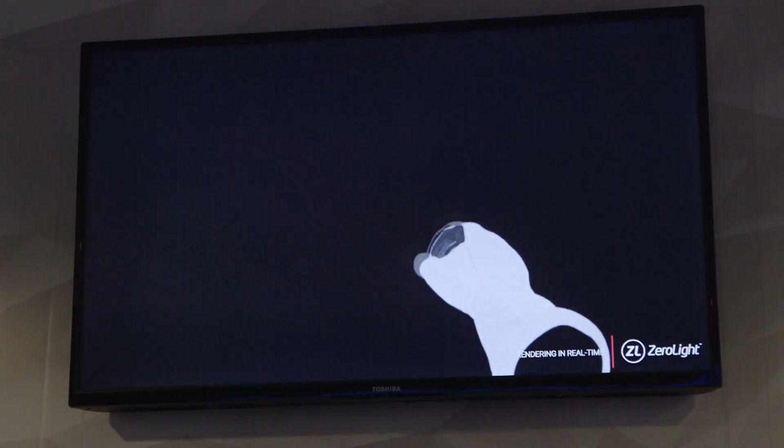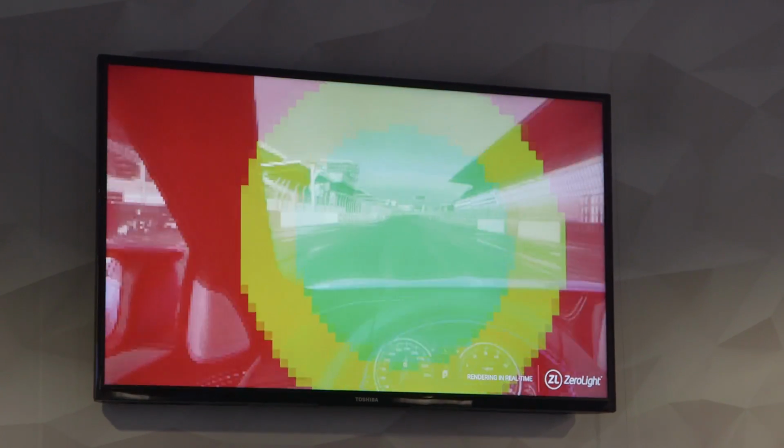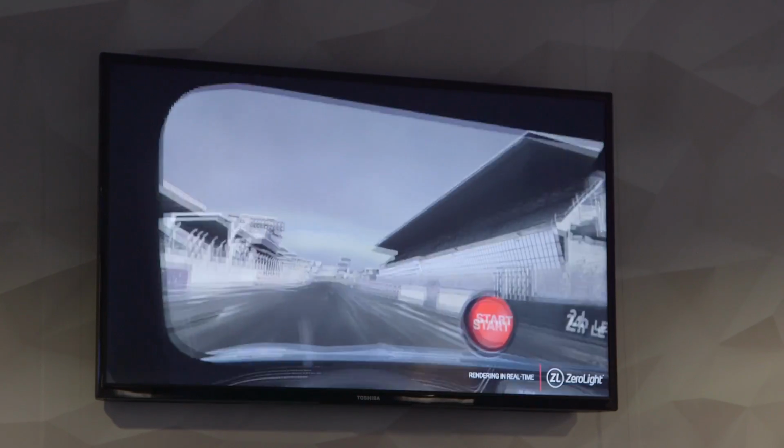The big thing about eye tracking is that it enables foveated rendering. So this is where developers can take exactly where your eye is looking and really pump up the resolution on that space and blur the rest of it. This is how our eyes actually work in real life, so you don't even notice it. When foveated rendering is on, it just looks like a better picture.